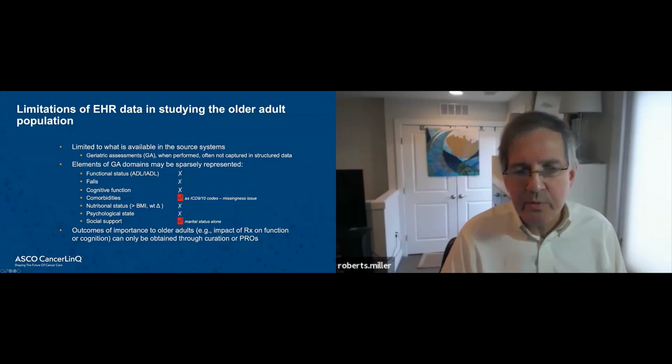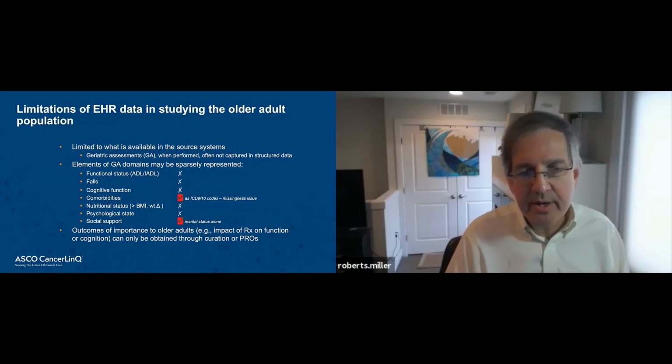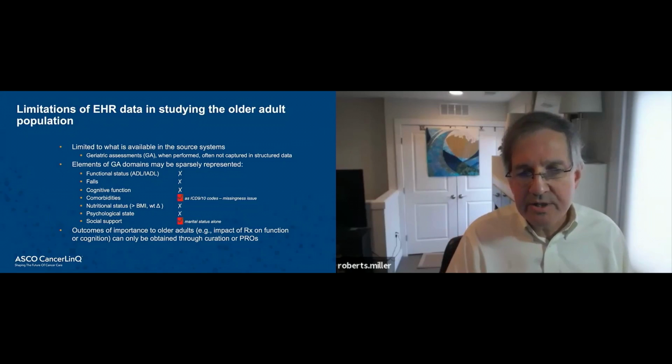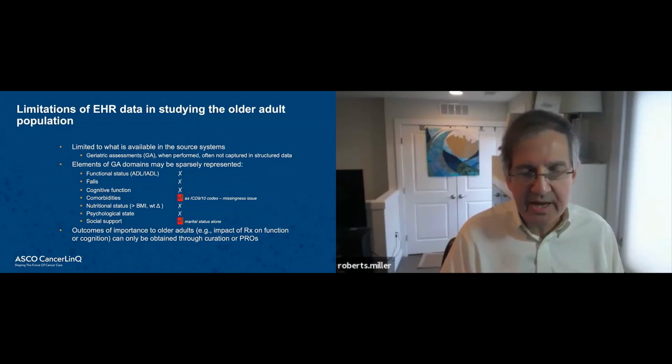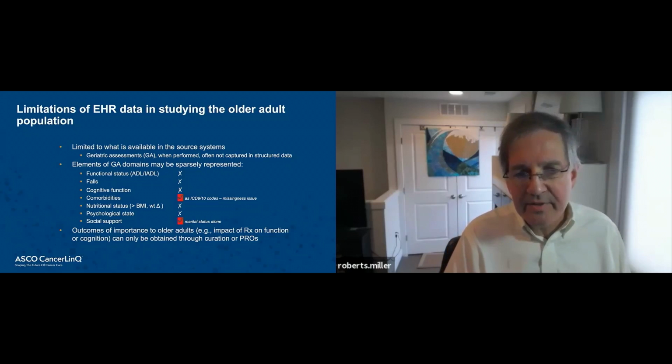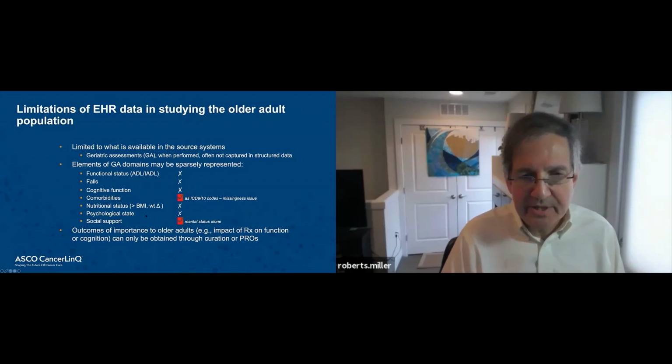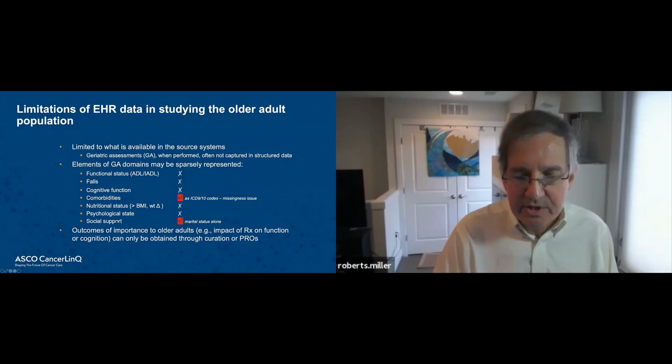Comorbidities is interesting. We looked at this at Cancer Link, and comorbidities as ICD-9 or 10 codes can come from the problem list in the electronic health record, but there often is a missingness issue. So if the EHR is from the practice or the site where the oncologist is not treating patients for comorbidities such as hypertension or diabetes, these problems may not appear in the problem list. So you may not see these listed as comorbidities. And obviously, there are a lot of gaps to more challenging things to document, like the patient's psychological state and the social support of the patient.